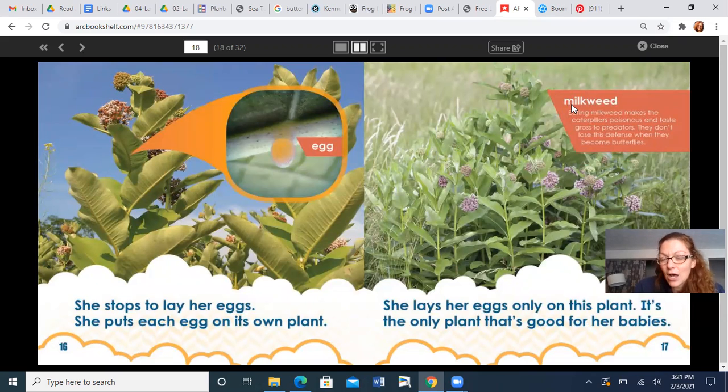The name of this plant is called milkweed. Babies drink milk. Butterfly babies drink milkweed, eat milkweed. Eating milkweed makes the caterpillars poisonous and taste gross to predators. They don't lose this defense when they become butterflies.